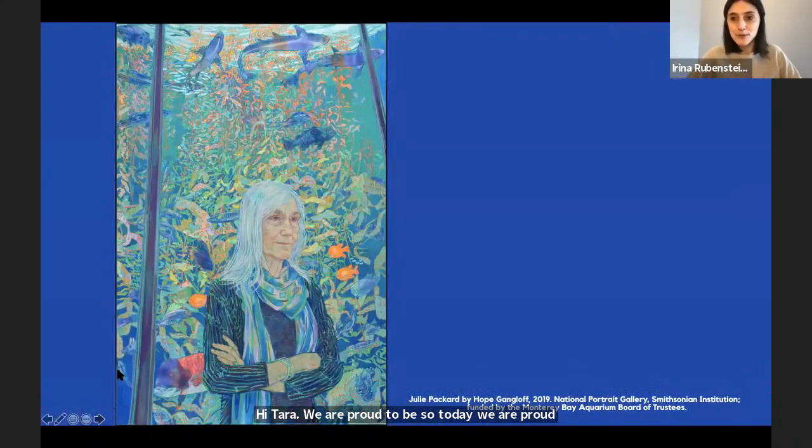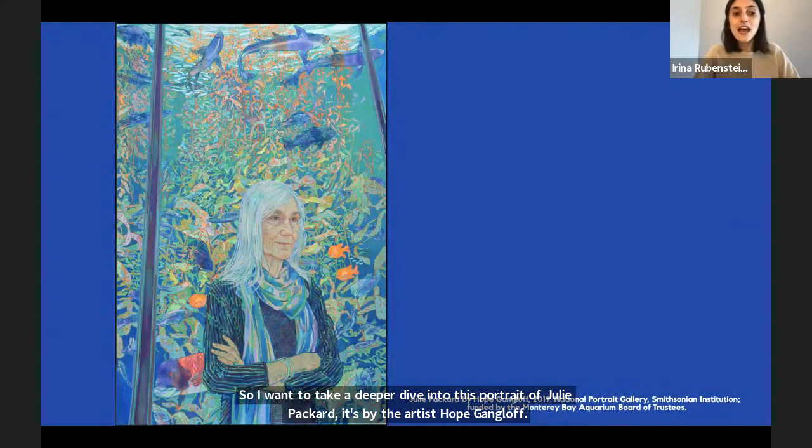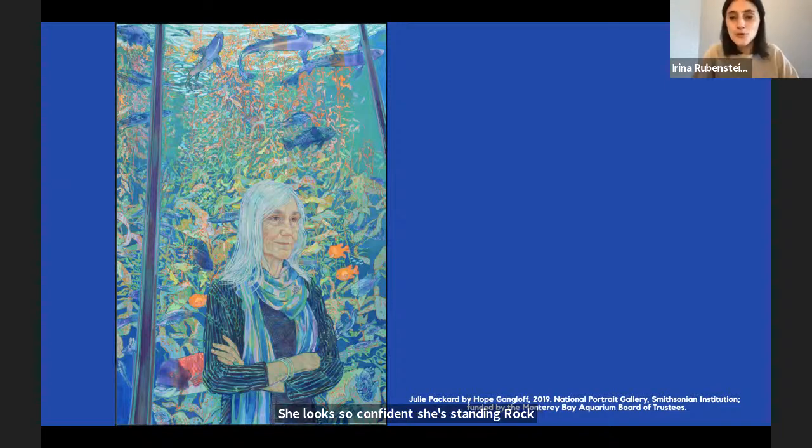I want to take a deeper dive into this portrait of Julie Packard. It's by the artist Hope Gangloff. So when I first look at this portrait, the first things I notice are Julie Packard's pose. She looks so confident. She's standing really tall and her arms are folded. And there are also beautiful colors in this portrait. I noticed the oranges and the blues and the greens and the yellows.